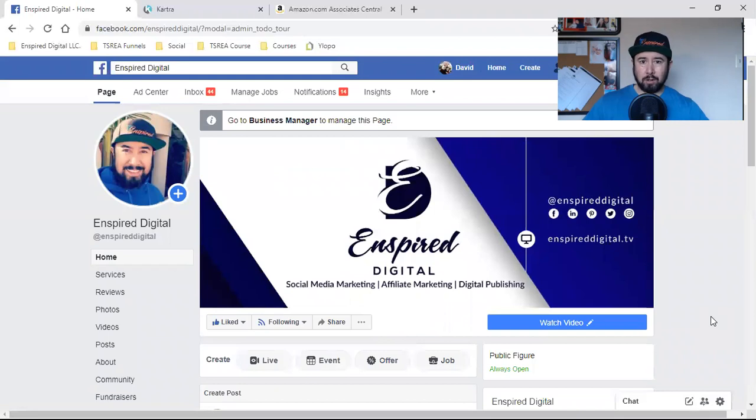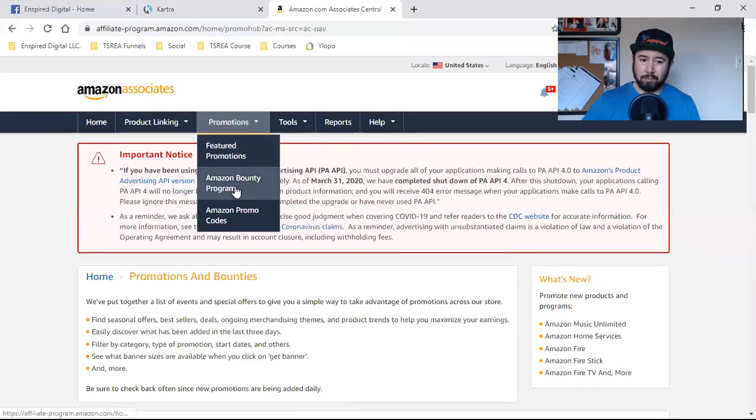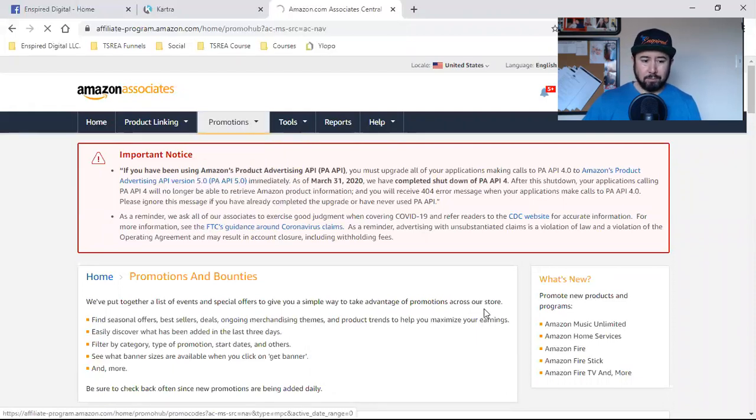That's where you want to start again, because you don't want to just post a bunch of random stuff. Focus on the niche and then come in here to Amazon and start looking for products inside of that niche. That's what you want to do for sure. And then you can look at different promotions, Amazon Bounty Program. Let's look at that real quick.